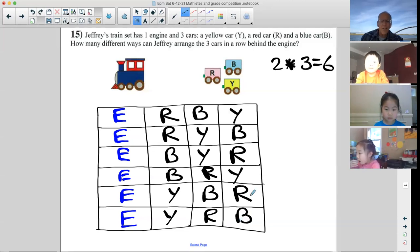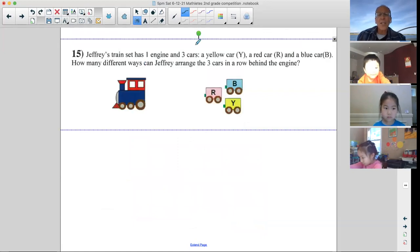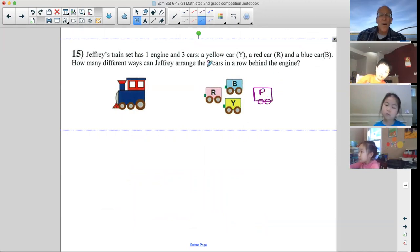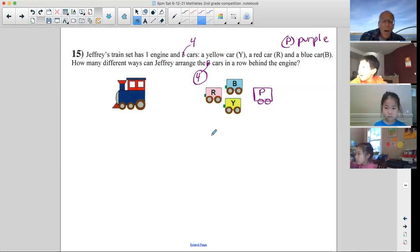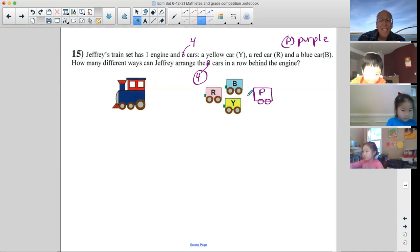Now, I have to tell you something, guys. I am extremely impressed with what you did. So impressed that I'm actually going to give you a new question because we're out of time, and I'm going to call this the purple car. So now there are four cars in a row. And P for purple. And I want you to try to do this right now with your parents and see if you could figure out a way to do this.